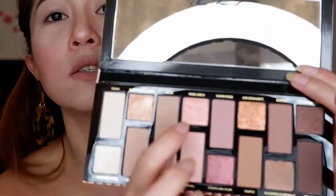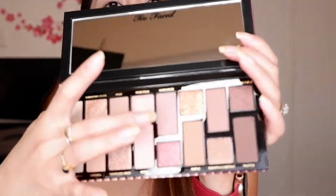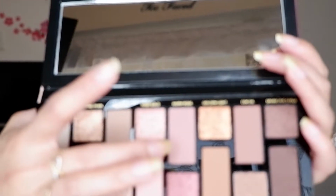Ito, guys. Ito. Ayan. Rose gold. Wow. I love the shimmers. Ayan, nakikita nyo, guys. Obvious ba? Super ganda. Ayan. So, next is warm rose. Ito. Warm rose, guys. Ayan. Try natin ito.